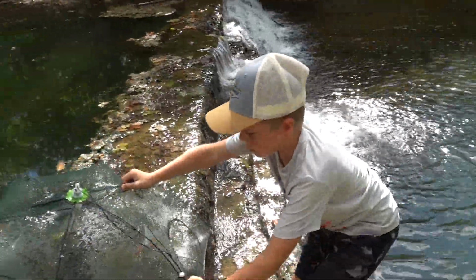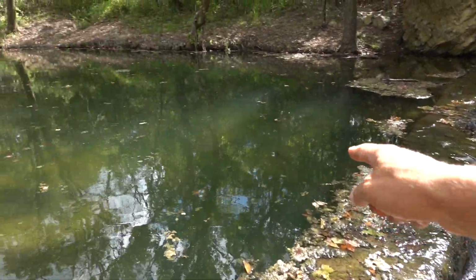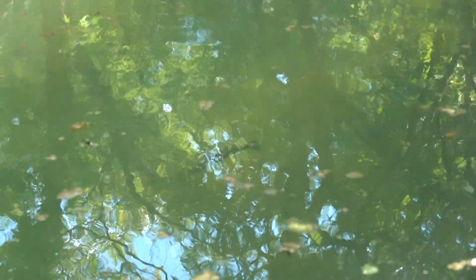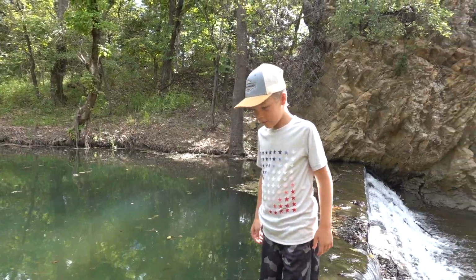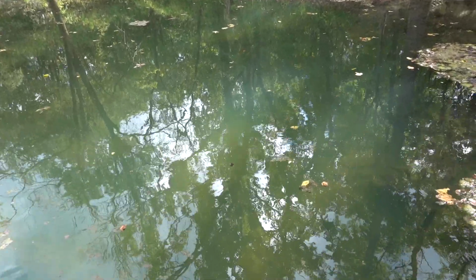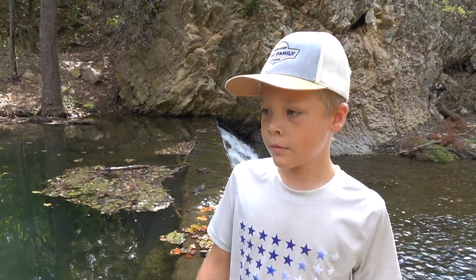Well. Maybe we set them up for too long. I don't know. Hey, look at that bass right there. There's two bass swimming up right here. You see them? Yeah, I do. Look how close I just got to them. But there's not any little bluegill. There's big bluegill, but no little ones, huh? Yeah, there's three bass right here. Maybe you should have brought a fishing pole instead of minnow traps. I guess so.